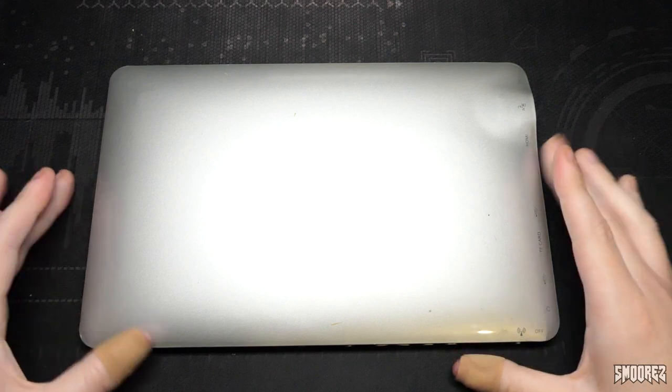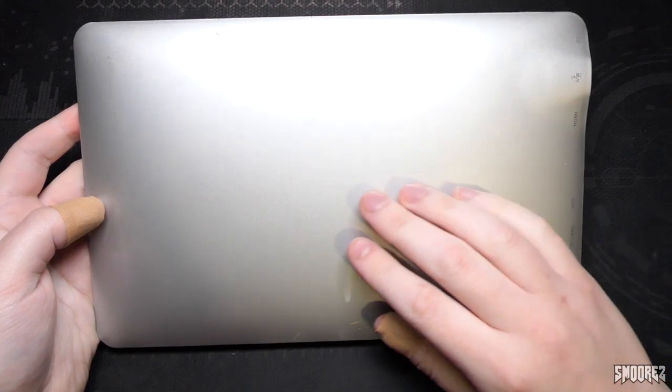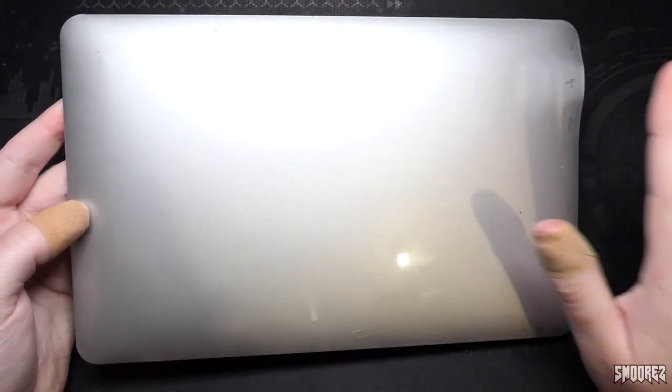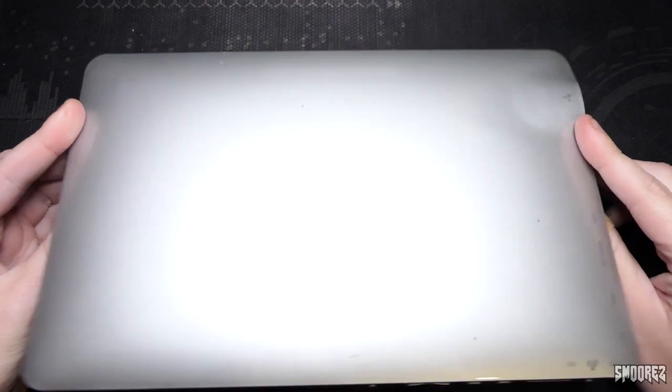Hopefully this fits in frame. Yes, it does. This is the tablet. It has no brand on it. It is as generic as can be. The back is a very nice grey plastic. We do have some indicators of the ports on this, but I'll actually show you the ports themselves. Let me flip this thing over and show you what the front looks like.